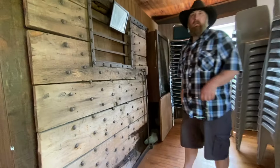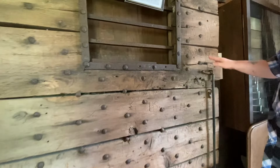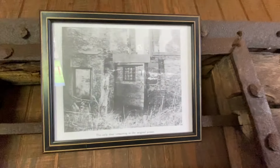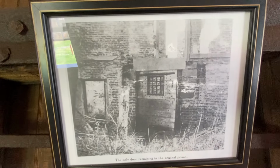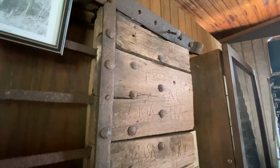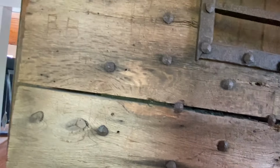Oh my God. Look at the nails in here. Exactly. Even some doors believed to have come from the four-story cell block. And it bears the carved initials of past tourists and perhaps some prisoners. Look at that. Who knows when these people put their names on it? That looks prisoner to me. That's deep, right? And old.